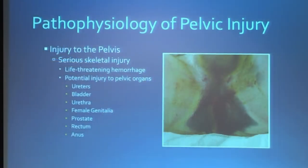The skeletal part of the pelvis, the bones of the pelvis, are extremely well supplied with blood. You can get severe life-threatening hemorrhage from pelvic injuries. The old rule was that for every fracture of a bone in the pelvis you could count on about one adult unit of blood loss. Generally there are two pelvic fractures, because the pelvis is a ring and it's hard to fracture in just one place. So you often get two injuries.